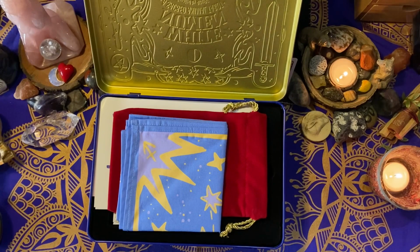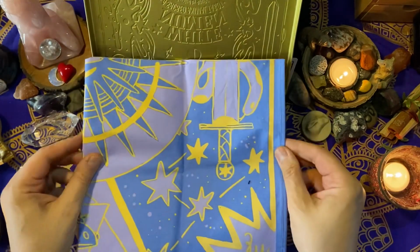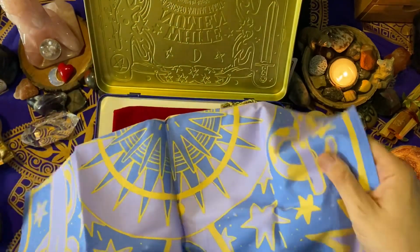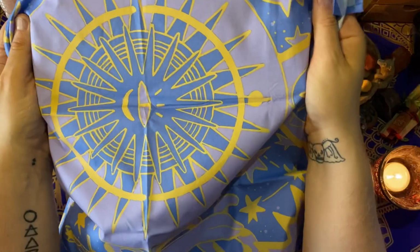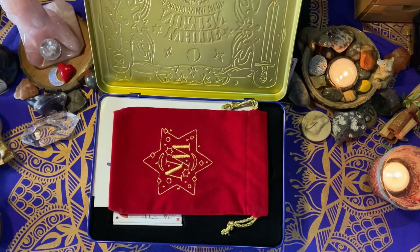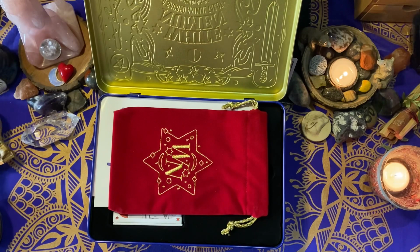So a little certificate there. Then we've got this scarf, or spread cloth, however you want to use it, which is really nice. I won't be able to open it out fully because of the flames and limited space, but you can see the center here, and that's a really nice spread cloth. It's actually listed as a scarf, but it's a custom cotton tarot scarf. I think that's what it is.